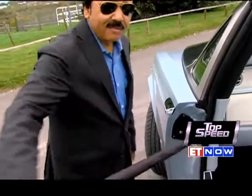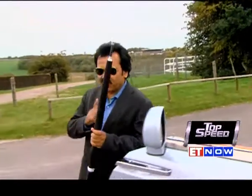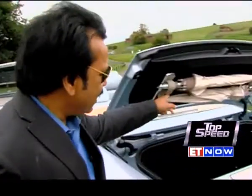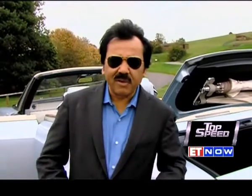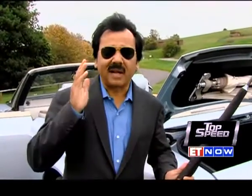This, the umbrella, which is tucked inside here, and this is not the only one, by the way. You get more of these. If you pop open the boot, there are 2 more, so a total of 4 umbrellas to make sure that you and your passengers get inside the house without getting really dripping wet. And what's more, these umbrellas too have been crash tested.